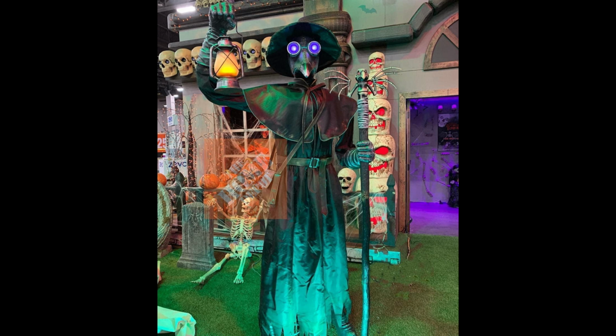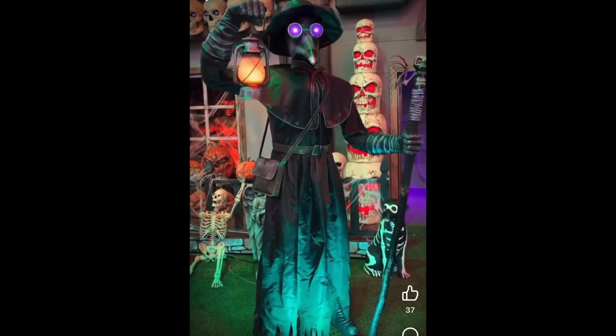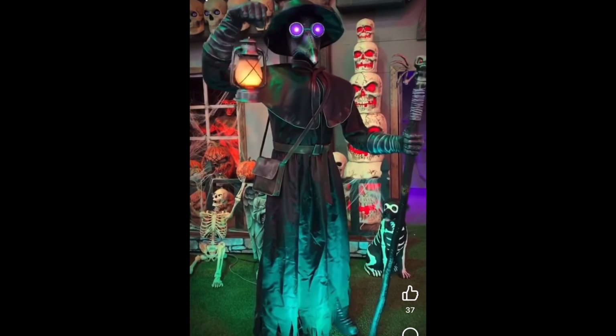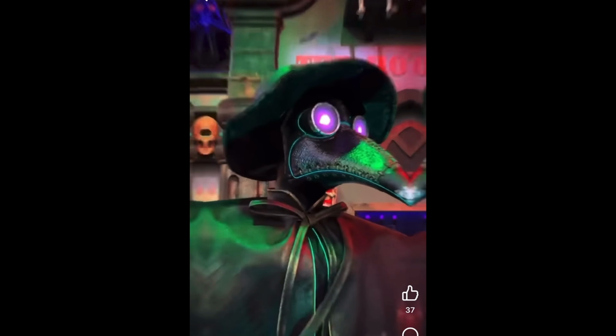It's got the lantern. It's got these weird goggle eyes, which look like they've got sort of a light effect inside them, a blue hue light effect. He's moving as well. In one of the videos we've seen, he's kind of lurching about, his arm moves backwards and forwards, and the staff he's holding, he's jolting it forward a little bit. The staff itself has got this nice little skeletalized bird on the top of it. The details on this thing look great.